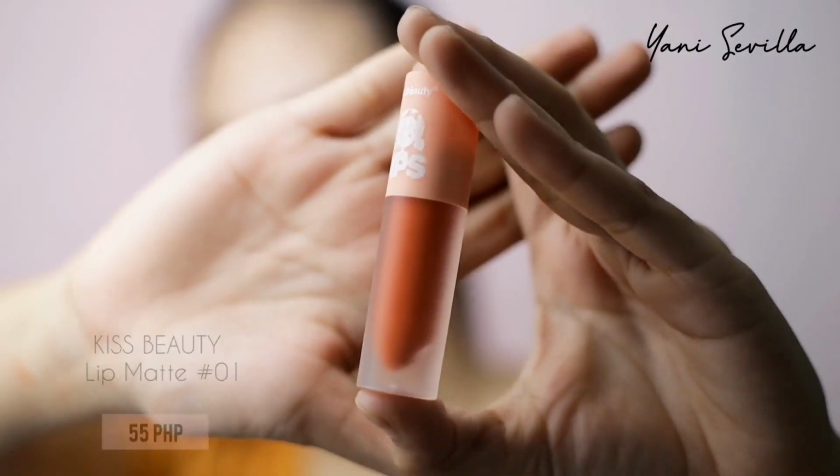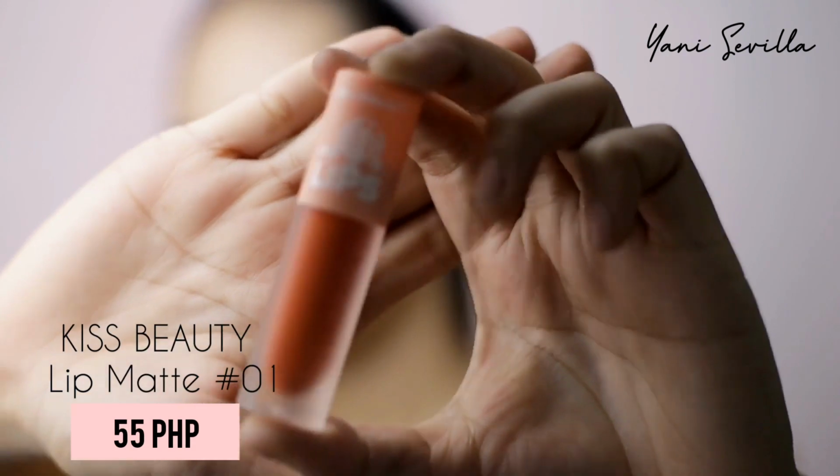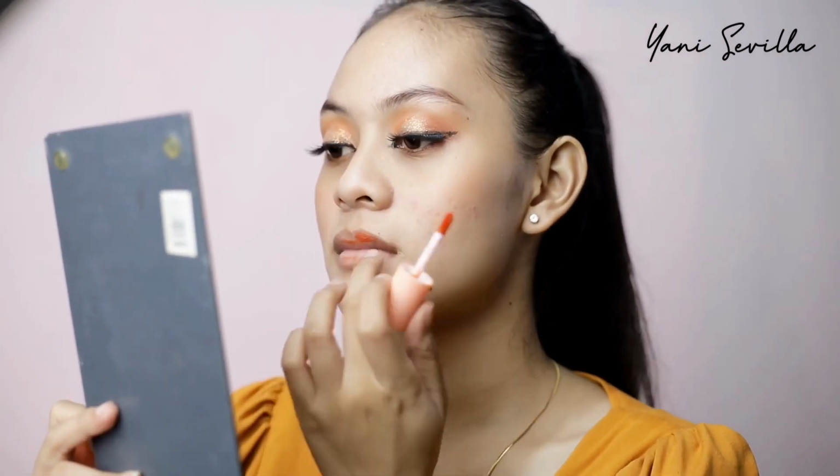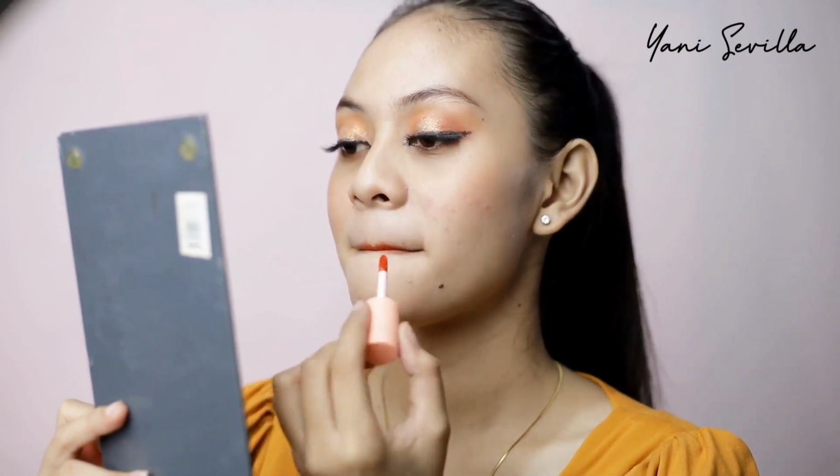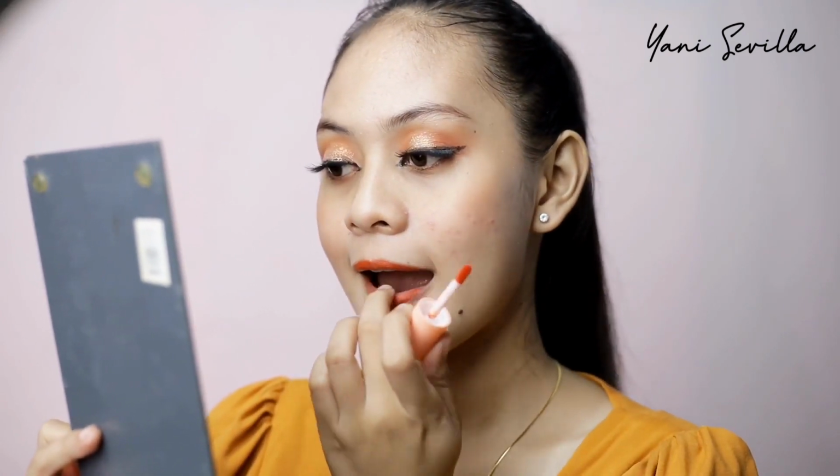We're going to put the lashes. For the lipstick, I used the Kiss Beauty Lip Matte shade number 1. As you can see, it has a strong orange pigment and it gives my lips a full and thick coverage.